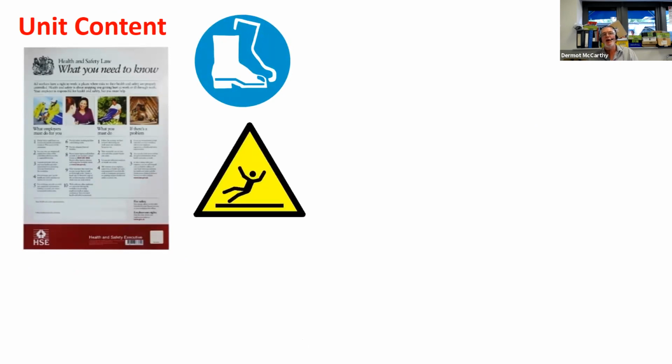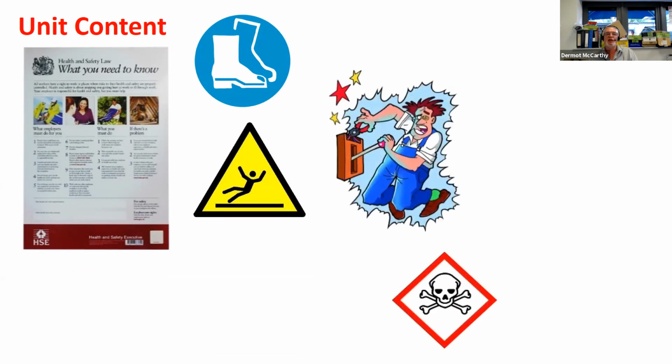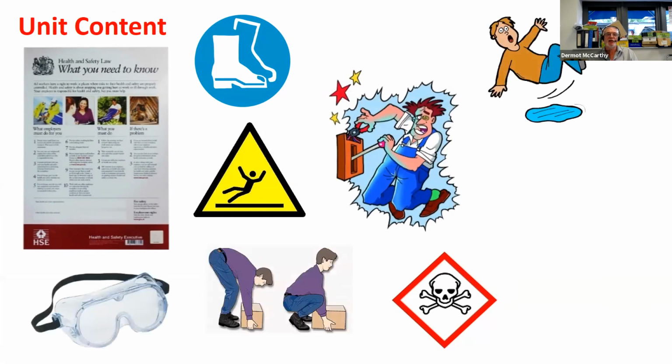Okay, so now just a little outline, health and safety. They've got to be safe. They've got to know why they are wearing steel-toed cap boots. What's the importance of these warning signs? We basically want to keep them safe from injury to themselves or others. And you'll just see there's a few visual examples there.